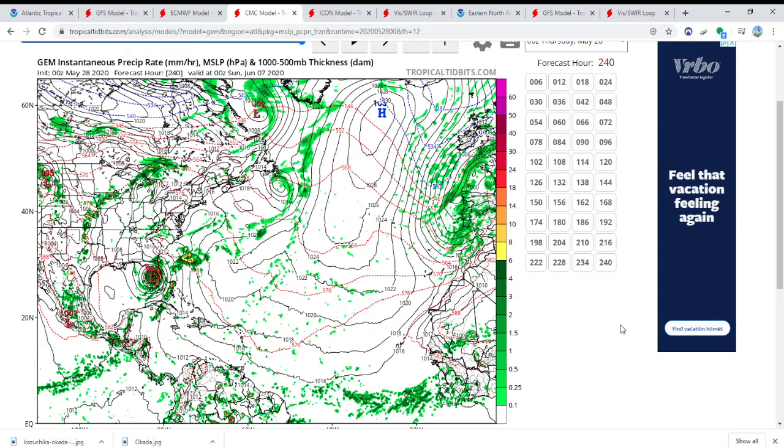So with 3 models now showing a Gulf and Caribbean system, now it's really time to start paying attention, because now we're 3 for 3 on both systems. So I've got one more model I'm gonna look at, and that's the Icon.